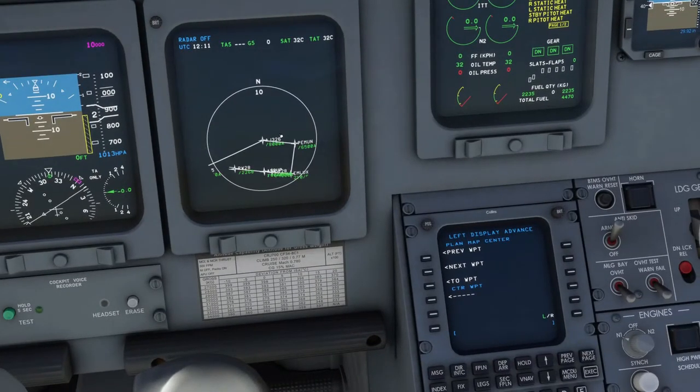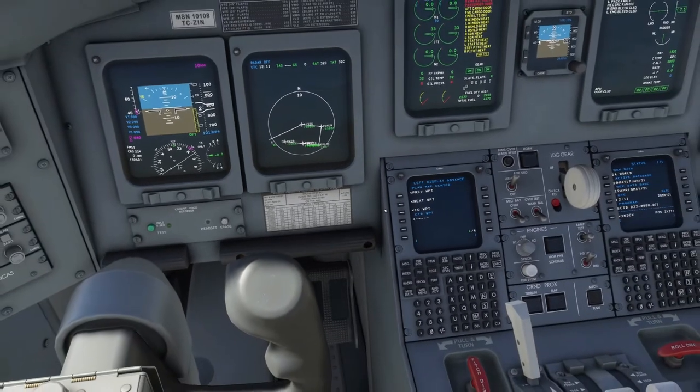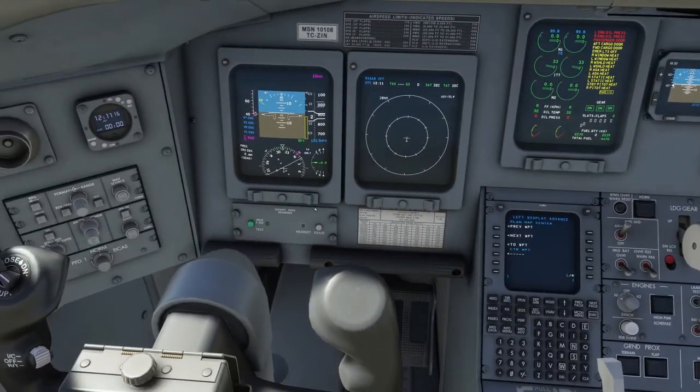Okay, so there we are. So there's our constraints. Down to runway 28. All right. So now we've done that. That's all okay. Let's put this back.